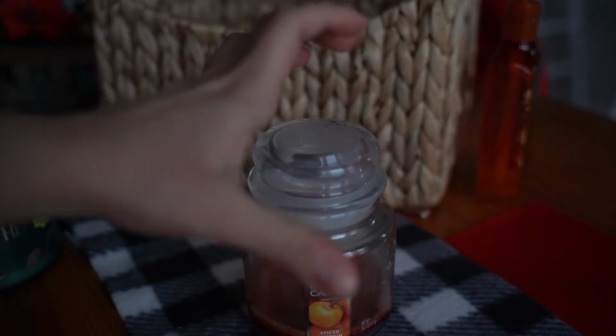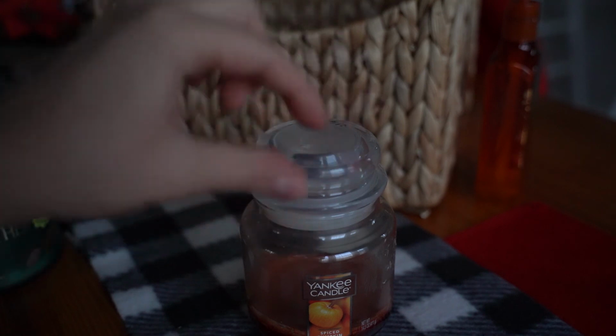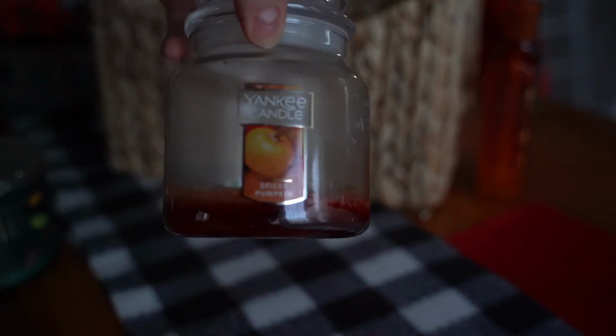The warmers, what do they call them? The ones that they're in, like the little plastic cup things. Whatever. Centerpiece warmers. Thank you. There we go. Thank you, myself. So if I could find this in a centerpiece wax warmer, then I would.